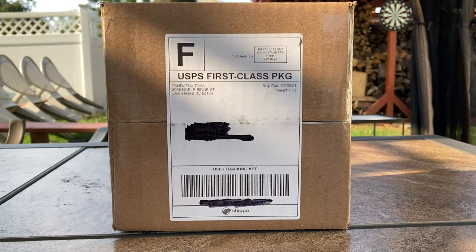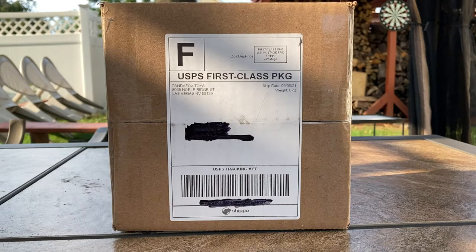Today I'm going to be unboxing yet another NG Models August 2021 release. This time it is a narrow body model. Without further ado, let's get started.